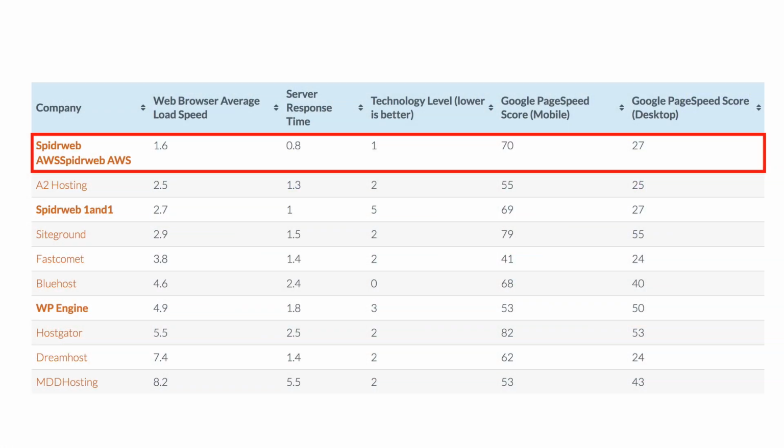So I tested the two servers they offered me. They had one that was powered by Amazon. They had another one that was powered by 1&1. By the way, they're not actually using their own servers. They're taking on the servers from other big companies, which is fine. And in the tests, the Amazon powered one did outperform everything else. It was the fastest server on the block, and that was before it had even been optimized. So you could probably get it going even faster. So if you want the fastest service possible, then a VPS could be for you.